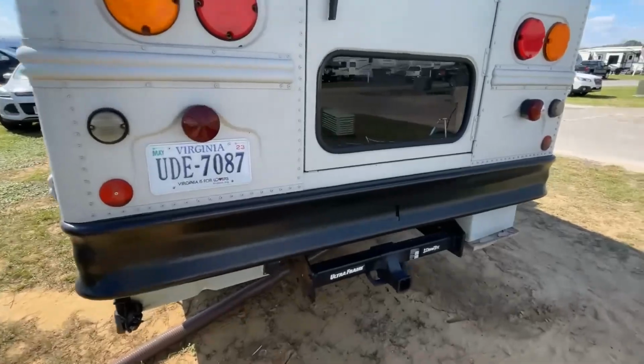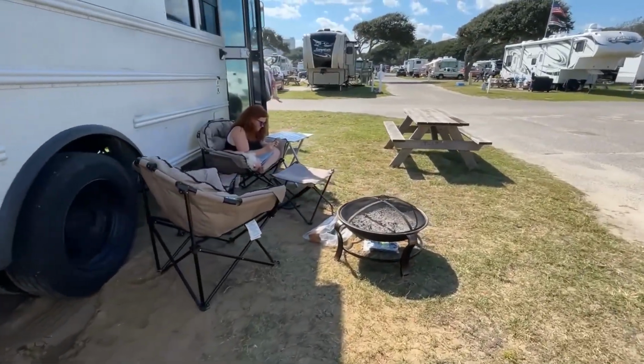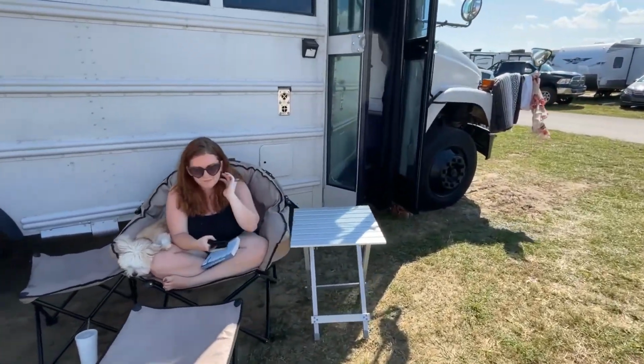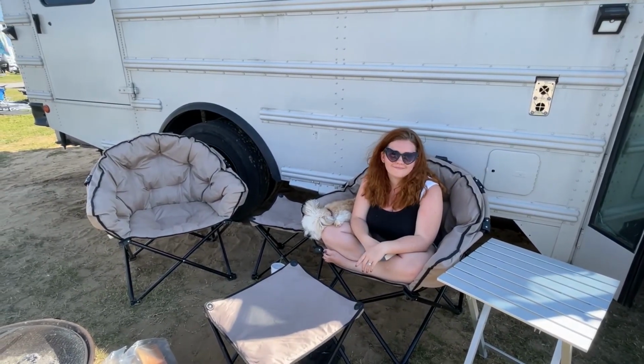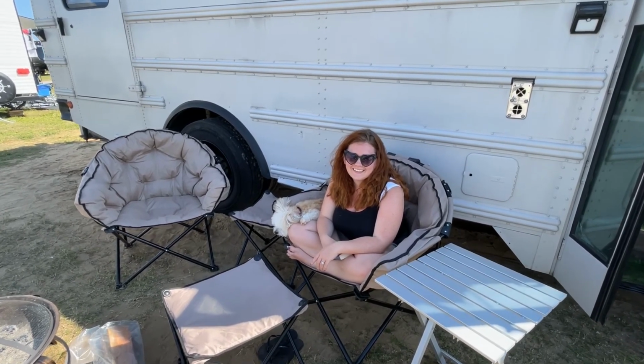So that's pretty much our typical camping setup. For the most part, we just like to keep it simple. I know a lot of people go all out with some really fancy stuff, but this is just how we roll. So we're always able to pack up and get back on the road fairly quickly.